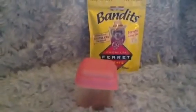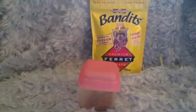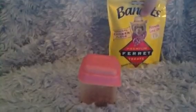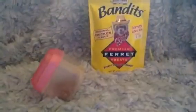So next I'll talk about actual commercial treats. So my hedgehog isn't a big fan of commercial treats. I've tried these with him. He's okay with them. These are fine for hedgehogs. They're Bandit's Premium Ferret Treats. They are ferret treats, but if you look in the ingredients, they are safe. They're not the best because they are chicken byproducts, but they are safe. These are semi-moist treats, and my hedgehog isn't a big fan of them.